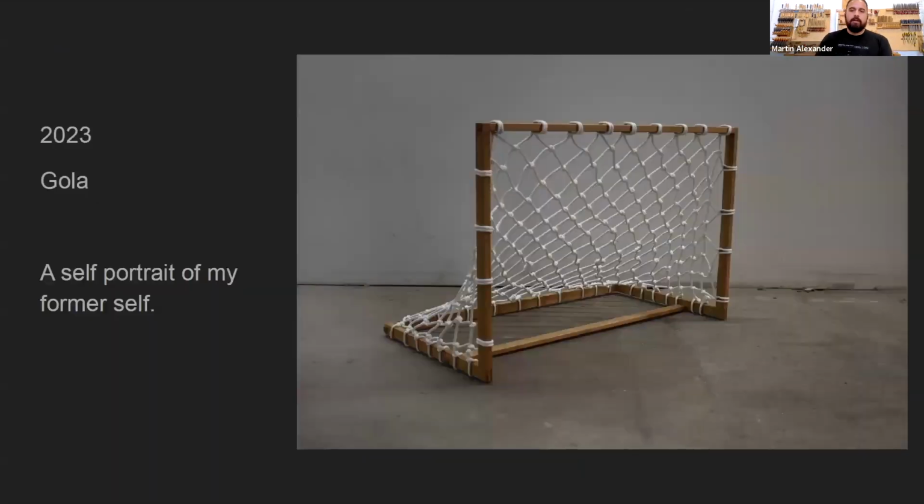And so Gola, I believe, is the final piece in the show. Gola, I think, was towards the end of this COVID episode of, I've never made a self-portrait, be it painting or illustration, but I wanted to think about how I can make a self-portrait out of a wooden object, because that's where I'm at now. And so Gola represents a former identity I had as a soccer player mixed with my current identity as a woodworker, furniture maker, and craftsperson, basically making a handmade indoor soccer goal. I hand cut all the joinery for the frame and then hand tied the knot. And this acts as a self-portrait for myself currently and in the past.